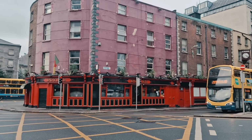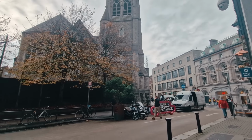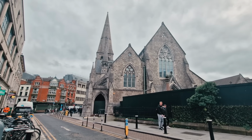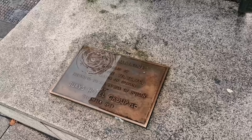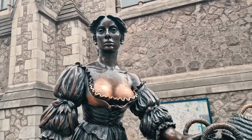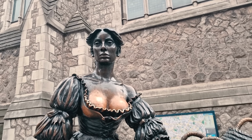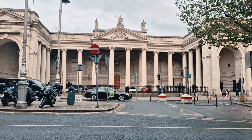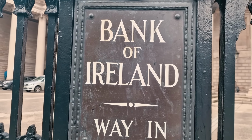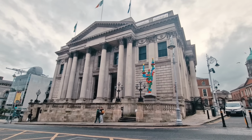But once you arrive in the middle of Dublin, you'll notice the historic mixed with the modern. And when you walk around the streets, you'll notice various historic things, such as this, the statue of Molly Malone. No prizes for guessing what people rub for good luck here. And when you walk the streets, you'll notice some impressive looking buildings. This is the Bank of Ireland, by the way, but the entire city is full of buildings like this.